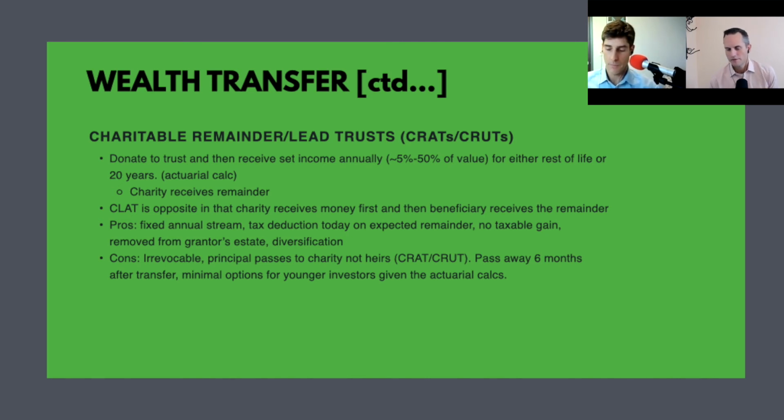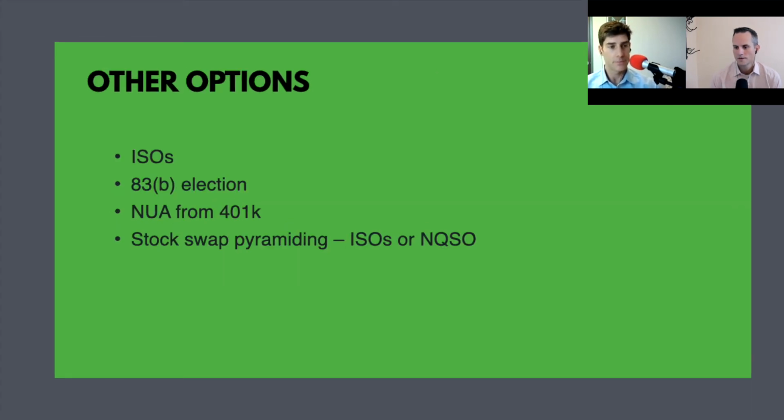Yes. So a lot of options on the charity side to donate, and ways you can work it out if you actually need some of that money. Exactly. The CRAT or CRUT, which is another option, is a great option if you want some of the income, you don't need all of it, you want to get rid of that gain, and you still are charitably inclined. It's a great choice. So then we have an other bucket here, right?